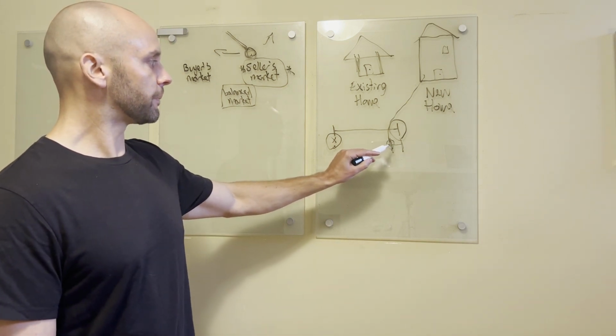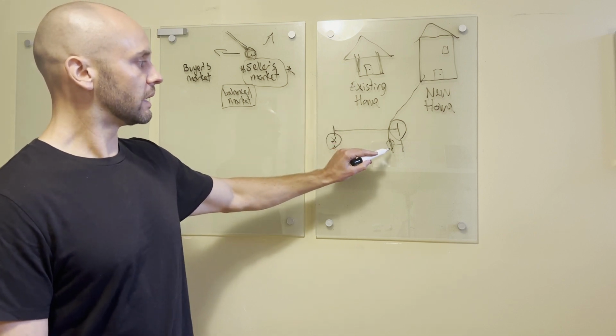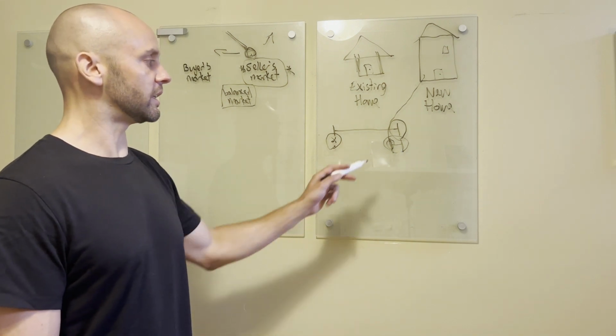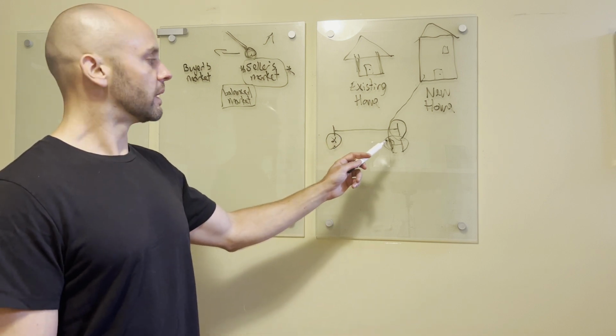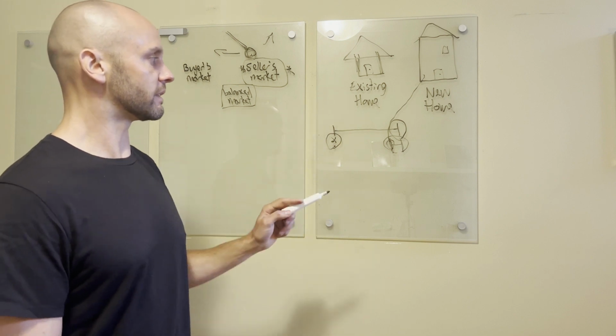And typically, as long as you have a firm sale on your existing home, then this is called bridge financing, and typically that's not an issue. Obviously, it comes at a cost. Every situation is different. Speak to your lender to confirm. Typically, that's not an issue as long as you have a firm sale on your existing home.